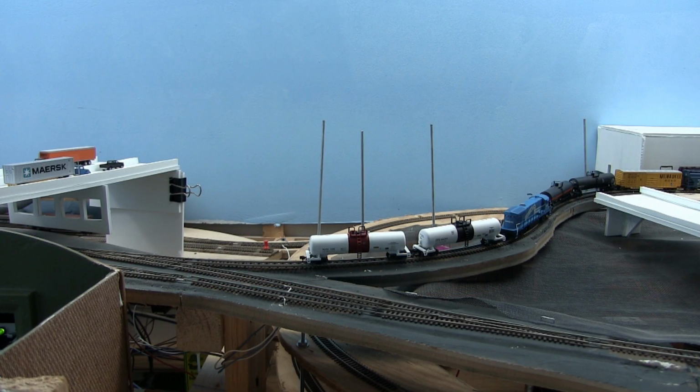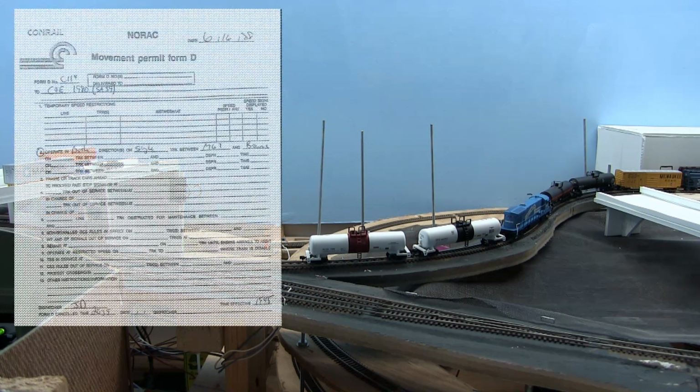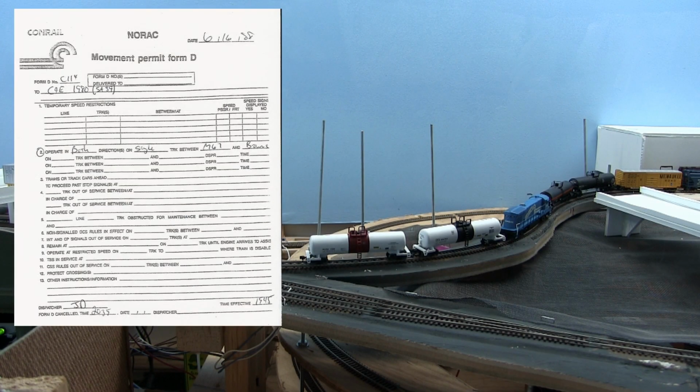Okay, so we're down in Lakehurst now, so we're going to call dispatch. We're going to get a new Form D. That'll give us authority to use the main so we can do the runaround and get those tank cars back in line. The new Form D is C114 and is to C&E number 1980, crew the SA-39, circle line 2, operate in both directions on single track between milepost 67 and Browns. Dispatcher's JD. Time effective is 1945.